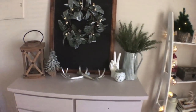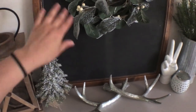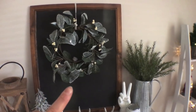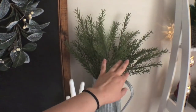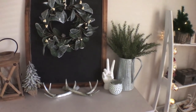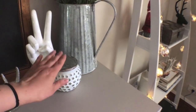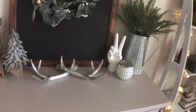And then over here we have another little Christmas tree from Bed Bath & Table. I love this one. It's all frosted and flocked and just gorgeous. The wreath is from Adairs a couple years ago. I think they have a very similar one though this year, so if you like it, you can probably find, like I say, something really similar. And then these I got from Kmart a couple months ago, and I just think they look sort of Christmassy, so I put them there. And then this little candle holder, I think this was from Bed Bath & Table as well. I can't remember, it was from last year, but I'm pretty sure Bed Bath & Table. And then the antlers I've had for a couple years, they were from Target.